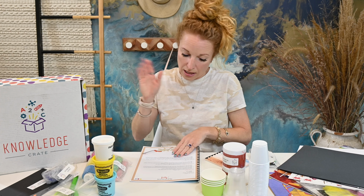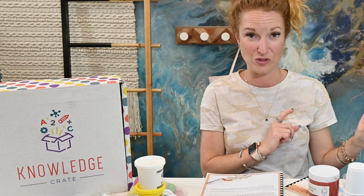Knowledge Crate. This is awesome. This is just as awesome as the first box. You nailed it. I really would encourage you guys, as we're moving into fall, once those big kids have gone off to school, this is a great thing to do and to help you parents with little kids who are still at home. I give this a huge thumbs up.